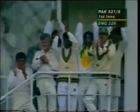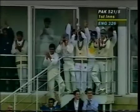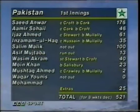Yes, a lot of applause there for Salim Malik, an even 100, and then the declaration. And once again, a good, even-looking scoreboard all the way down with the 2 century makers.